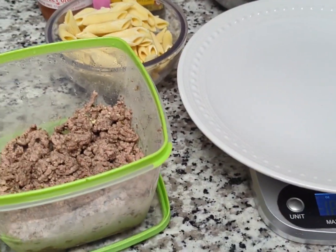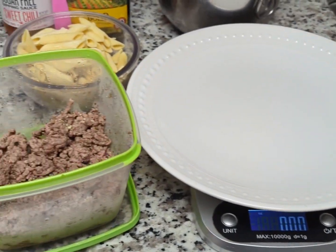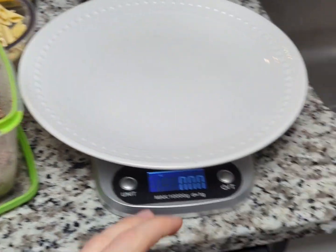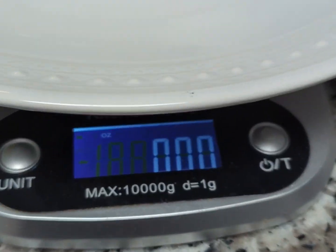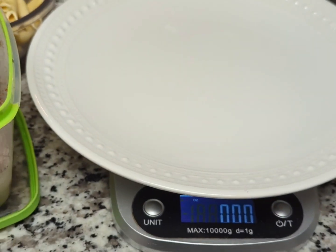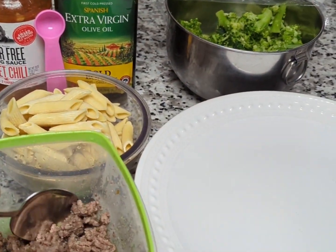Is something magical about 6 ounces? No. But let's say that's the amount we wanted to hit our calorie macro targets. So I've got my food scale here, on and zeroed out. You could have it in ounces or grams. If you're doing grams, you're going to do the conversion, right? There's 28 grams to 1 ounce.